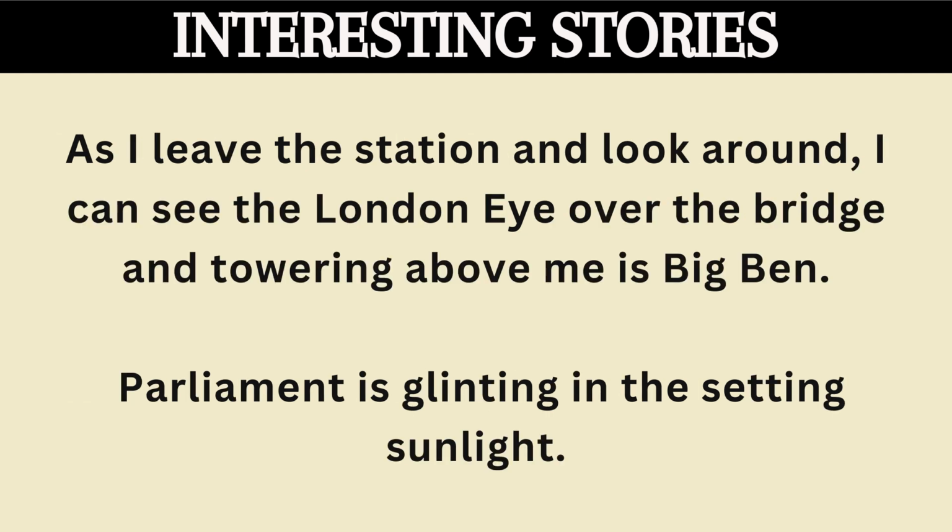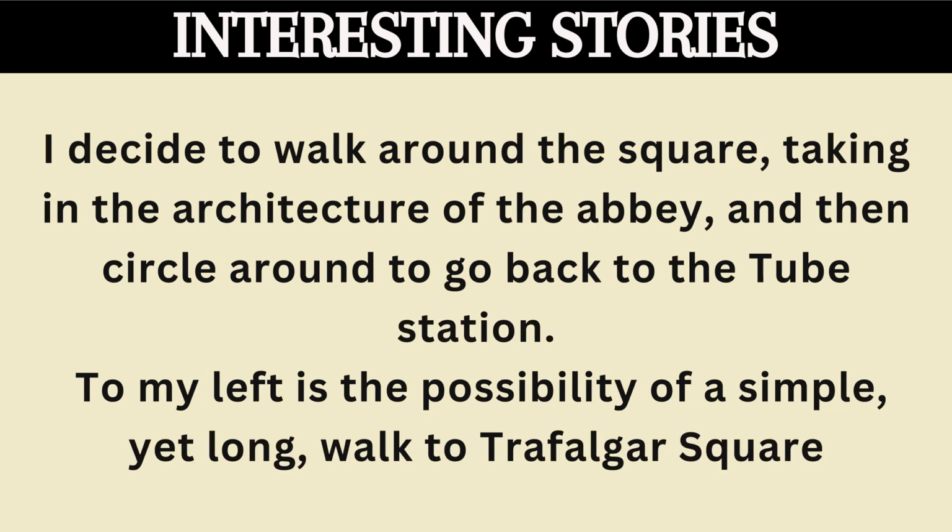As I leave the station and look around, I can see the London Eye over the bridge, and towering above me is Big Ben. Parliament is glinting in the setting sunlight. I decide to walk around the square, taking in the architecture of the Abbey, and then circle around to go back to the tube station.